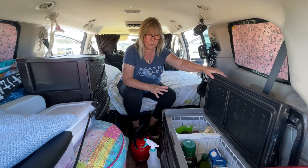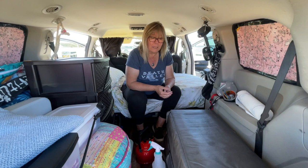Or I can use the fridge to hold anything else. I can actually work here from my laptop or here, and that helps.